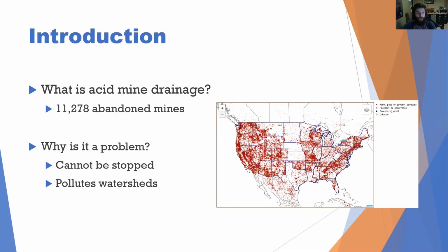In the United States, there are over 11,000 abandoned mines, with high concentrations on the West Coast and on the East Coast. There are not many of them in the Midwest. The acid in the mine drainage comes from pyrite oxidation, which results in sulfuric acid. The acid mine drainage also has high metal and sulfate concentrations.